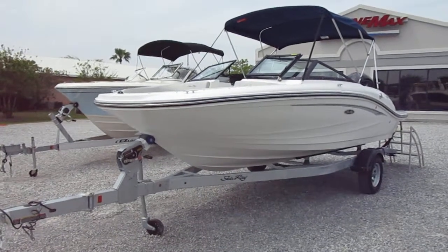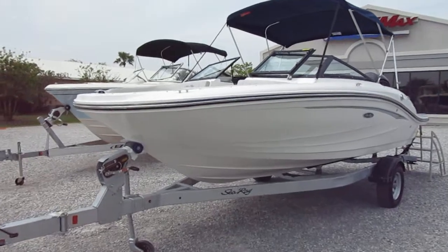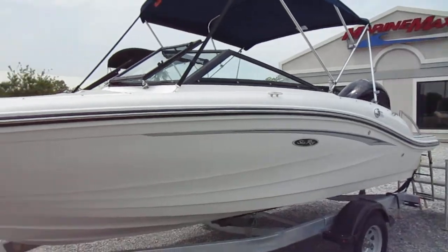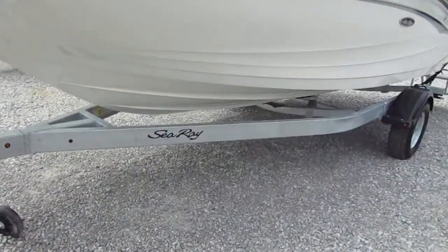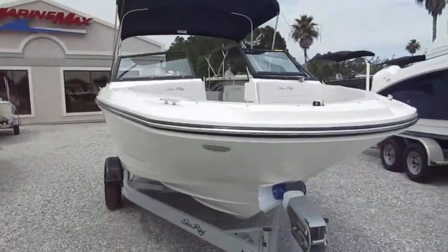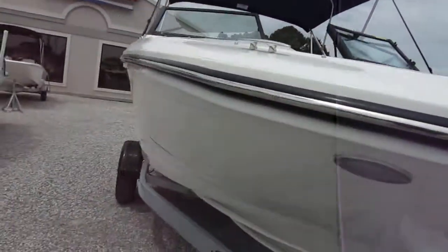This is CJ Jenkins. Today we bring you a 2020 Sea Ray 190 SPX. This was in the classic white. This will never show its age. Just a beautiful boat. Look at the lines here. This comes with its own Sea Ray trailer. Has the foldable tongue so we can put this in the garage. A lot of detail here. Look at that. Very beautiful boat. A lot of fun's going to be had on this one.